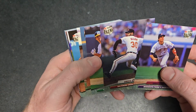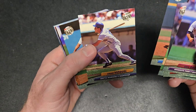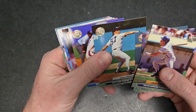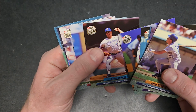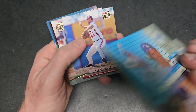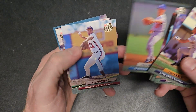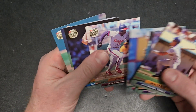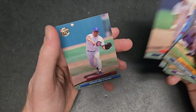Greg Gagne, Greg Olson, Randy Ready, Floyd Bannister, Omar Vizquel, Steve Howe, Pete Shirk, remember him? Dave Wells, no facial hair, still a little fat. He's stuck to Todd Benzinger, Rod Nichols, Alvin Davis, Bill Wegman, Skeeter Barnes, Frank Castillo. So, not much there.